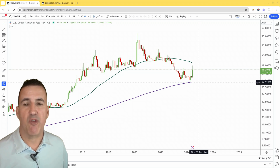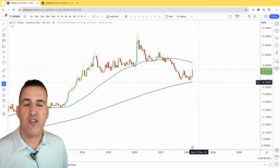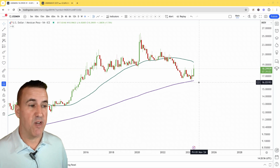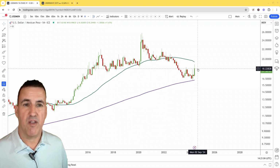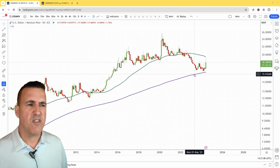If you're familiar with my commentary, I often reference the 200-day moving average, the 200-week moving average. And I use the 200 period moving average. In this case, the 200-month moving average is a good indication of where buyers and sellers might step in, and that is exactly what happened here. Buyers stepped in, started buying the dollar, selling the peso, and the pair, the US dollar, has risen relative to the Mexican peso. Let's just zoom out a little bit here.